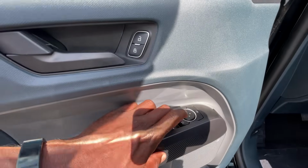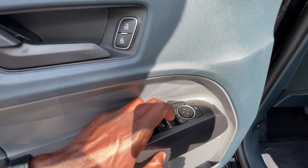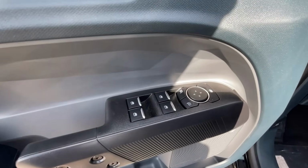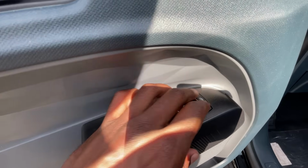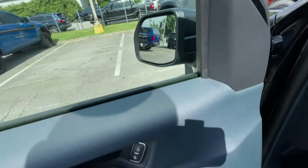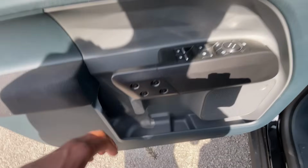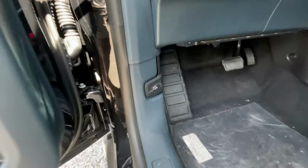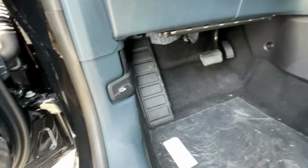And then to the door panel here, we get express down on the driver's side, regular power windows on the other 3 doors. Power mirror controls are here, rear window locks there. We do get blind spot monitors in the side mirrors, which is nice. Power door lock controls, and then a little storage for bottle holders in the door panel. Hit this twice to pop the hood.